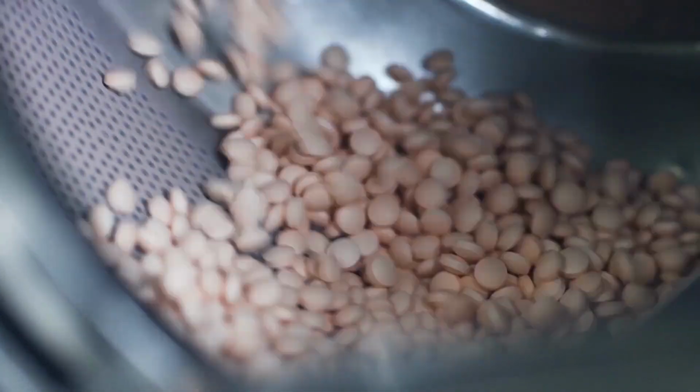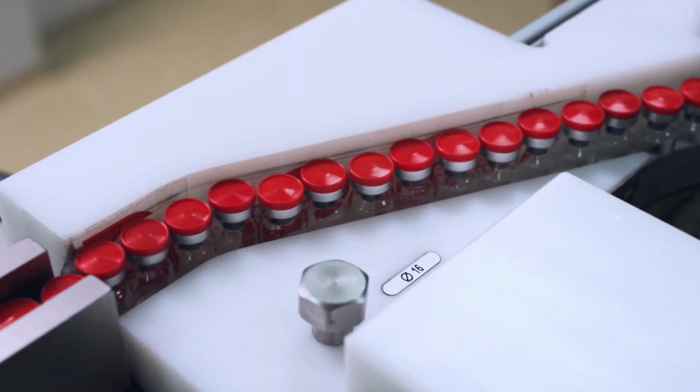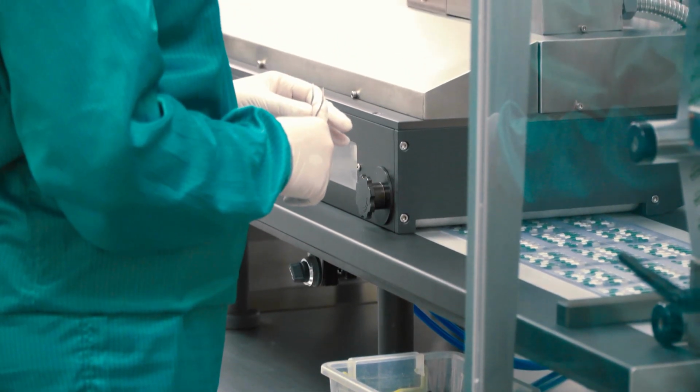The generic drugs are manufactured following the same regulatory standards that the FDA has set. They're manufactured in facilities that the FDA inspects, following good manufacturing practices, what we call GMPs. Generic drugs are less expensive because, quite frankly, they're not as expensive to develop.